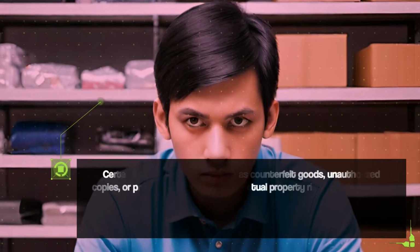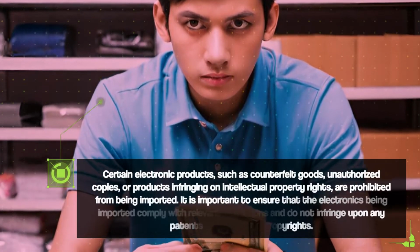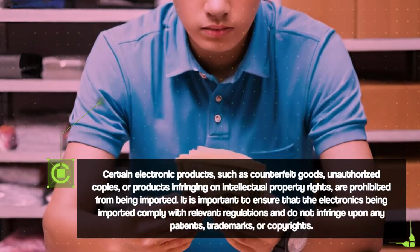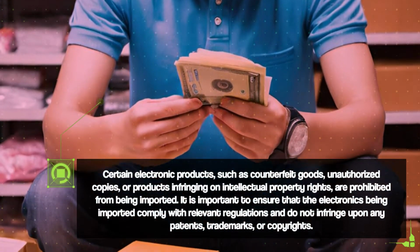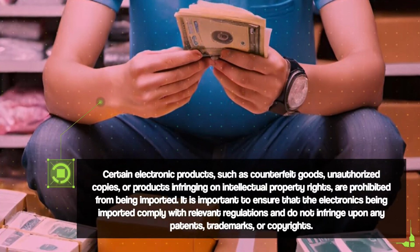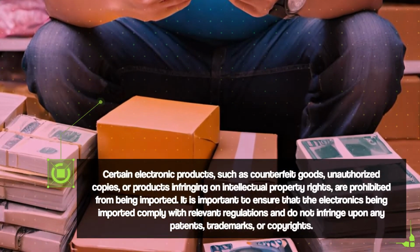Restricted and prohibited items. Certain electronic products, such as counterfeit goods, unauthorized copies, or products infringing on intellectual property rights, are prohibited from being imported. It is important to ensure that the electronics being imported comply with relevant regulations and do not infringe upon any patents, trademarks, or copyrights.